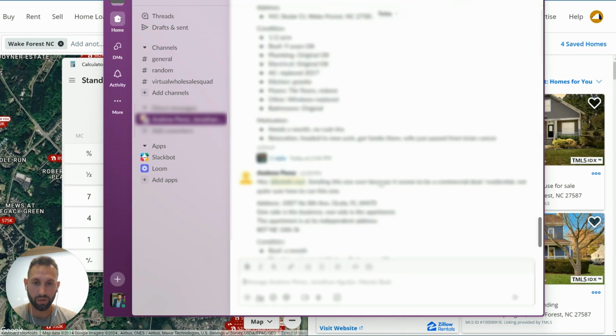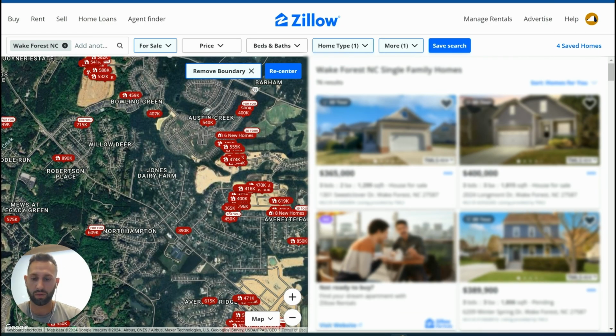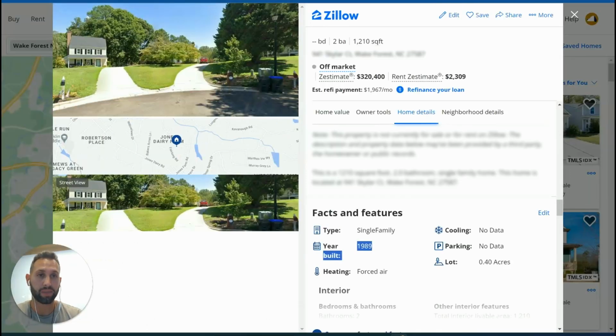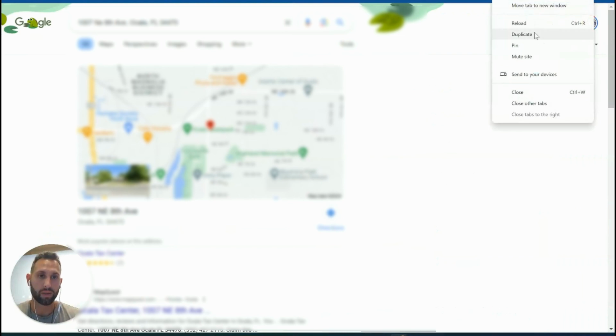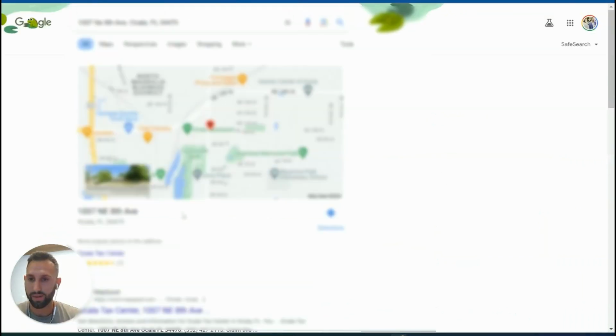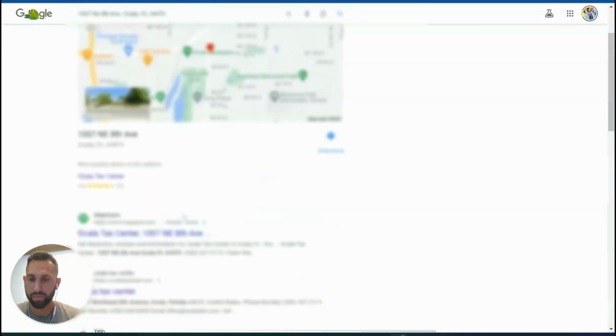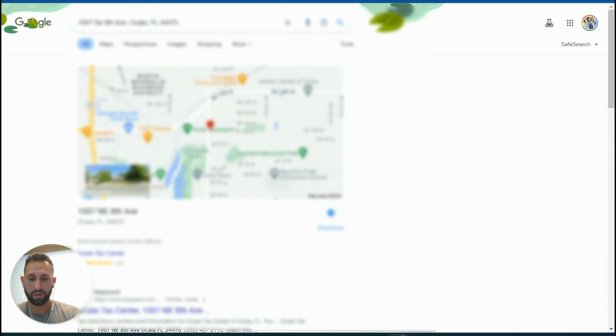All right, and let's move on to this one, Ocala. I like Ocala. One side is the business, one side is the apartment. The apartment is an independent address. Interesting. I used to like Ocala. I'm actually selling my last rental in Ocala at the moment, which is kind of nice. I don't want any rentals for a while. Oh yeah, I see. It doesn't even pop up here. Let me put here Zillow.